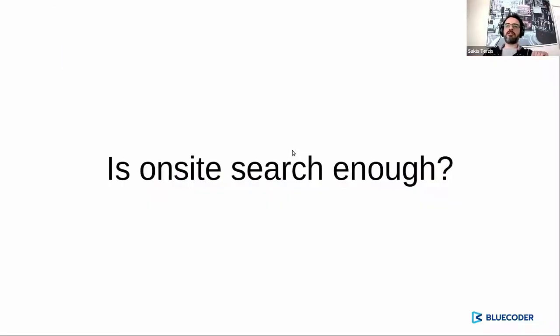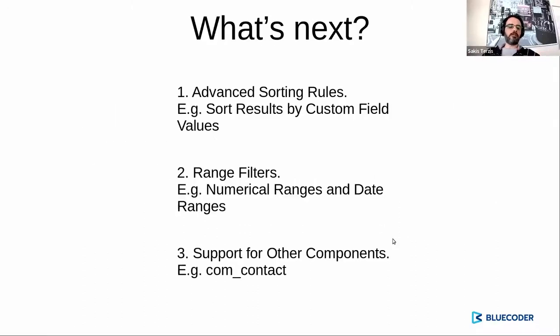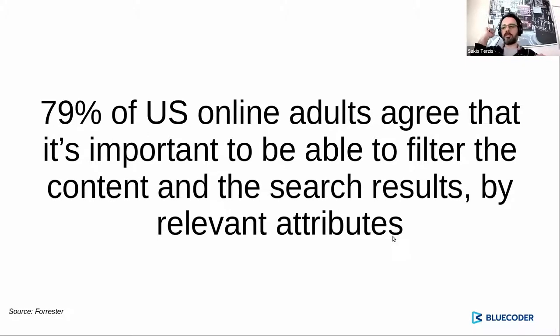But is on-site search enough? 79% of US adults agree that it's important to be able to filter the content and the search results by relevant attributes. These are data from a survey conducted by Forrester, I think. And so now Joomla has a powerful search engine, the Smart Search. But what about filtering? I'm going to demonstrate how to create a filtering system in Joomla.